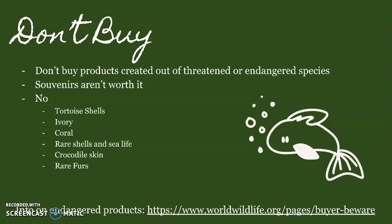Don't buy crocodile skin or rare furs, and definitely don't buy ivory. Just these simple things, like souvenirs, sound cool, but in the end it's just not worth it, not worth killing another species.